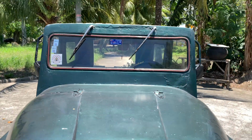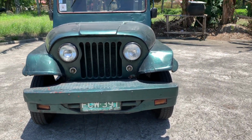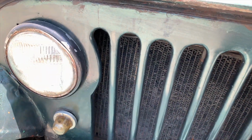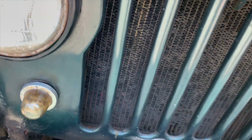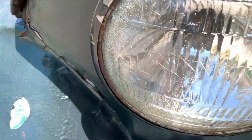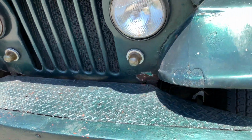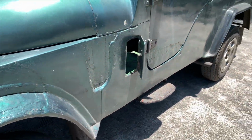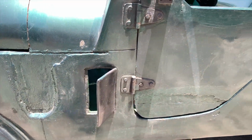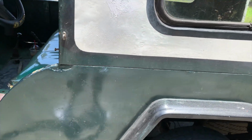The wipers still work. The lights are probably older than me, and it has that quintessential Willy's grill, which I don't know if is all original. Unfortunately, ladies and gentlemen, I don't know how to open the hood, but we will figure out how to open the hood eventually. It has no air conditioning. It only has little vents on the side. The locks don't work, but that's okay.